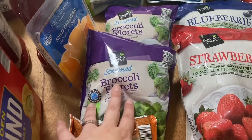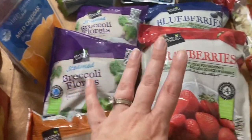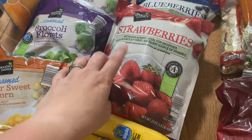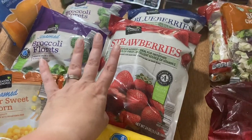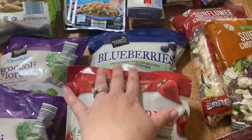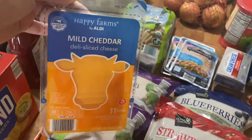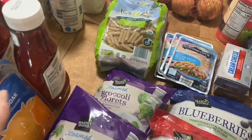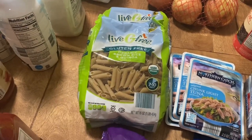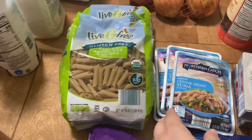Steamed broccoli florets, $1.19, nope, 95 cents a bag. This bag of strawberries is 24 ounces and it was about $4. And then same with the blueberries. I did get a package of mild cheddar. This was $1.95 for sandwiches. Back here, I got two bags of gluten-free pasta, and they were $2.95 a bag, I believe.